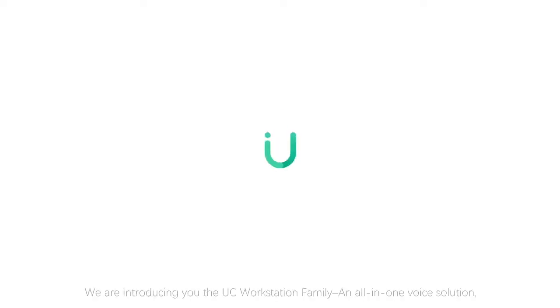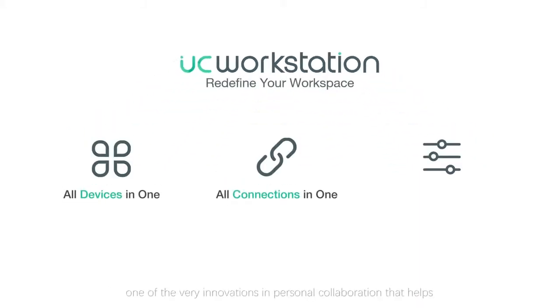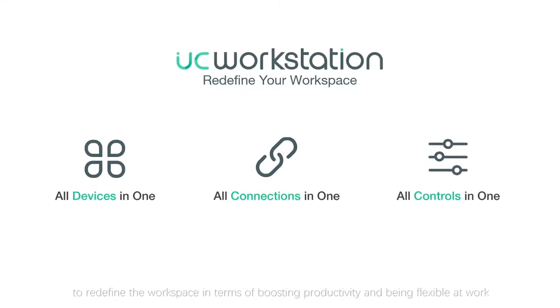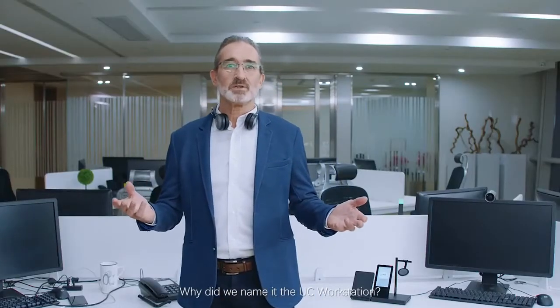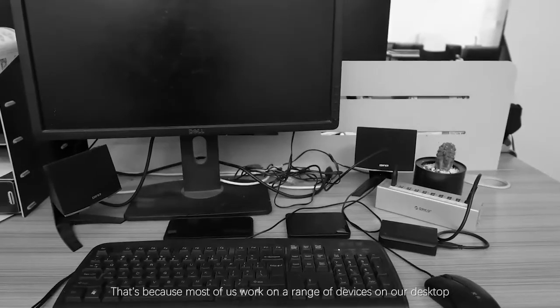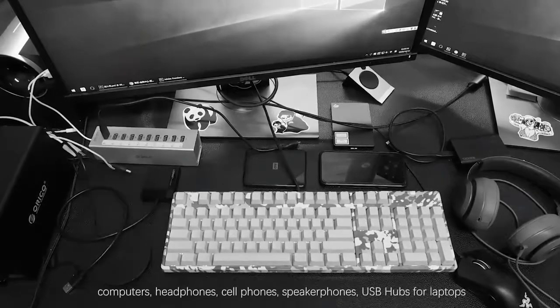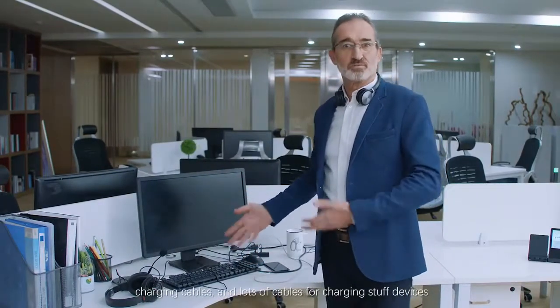We are introducing you to the UC Workstation family, an all-in-one voice solution, one of the very innovations in personal collaboration that helps to redefine the workspace in terms of boosting productivity and being flexible at work. Why did we name it UC Workstation? That's because most of us work on a range of devices on our desktop. Computers, headphones, cell phones, speakerphones, USB hubs for laptops, charging cables, and all sorts of cables for charging stuff and devices, which create clutter and result in inefficient working.